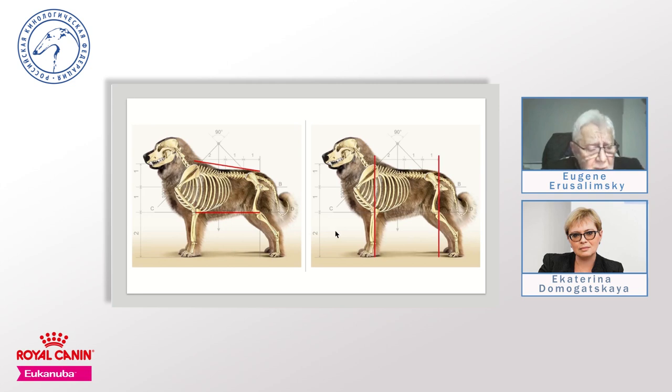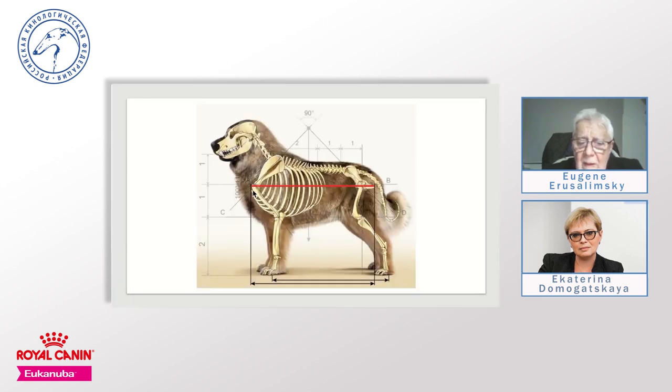Let me say to you that I do not need to prove these statements because a postulate is a statement which doesn't need to be proved. And one more postulate, please. The length of the body from the sternum to the buttock and the distance between the front and rear legs are equal. I have to emphasize that the hind legs should be put in correct stance.